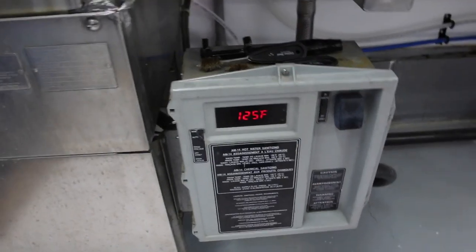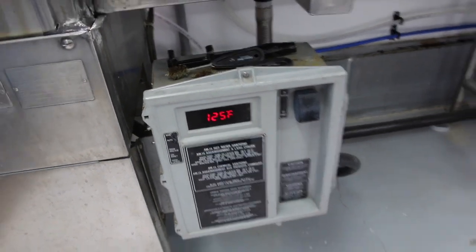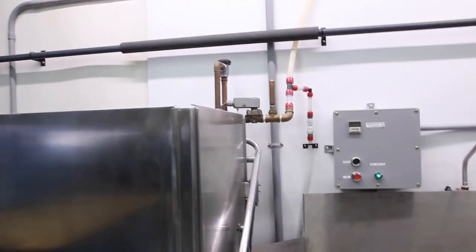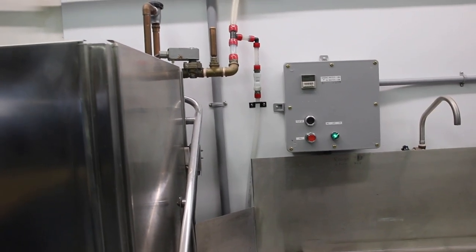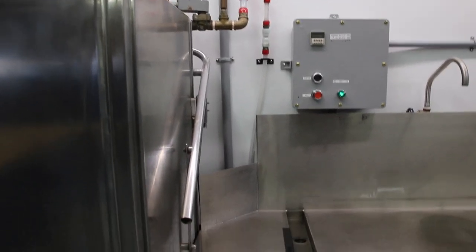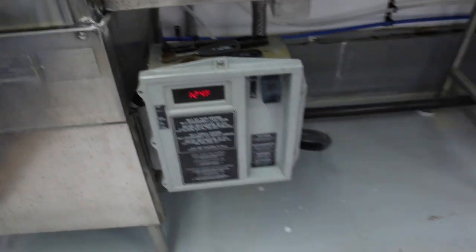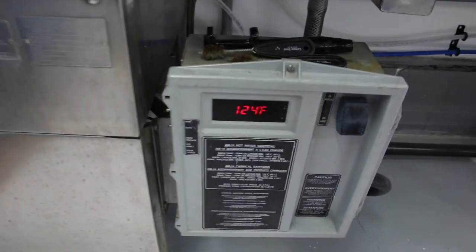Okay guys, as you can see now, the element in the reservoir keeps the water at 125 degrees Fahrenheit. And also when it kicks on to the rinse cycle, it's hot water now because the hot water tank is hot. So that helps keep the water in the reservoir warm. The element will kick in less often. So yeah, it will fluctuate a little bit.